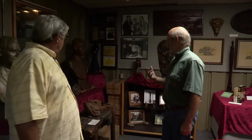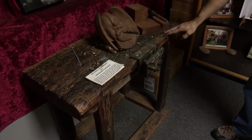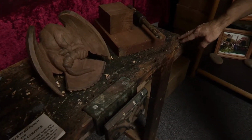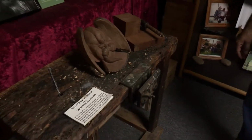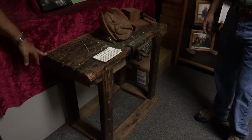Well, when you look around here, you kind of can follow almost his whole career. And I'm looking down here. This is his first bench? Yes, when we first moved here in 1948, he had an old shop building with no power whatsoever, no electricity, and he used this workbench in that building.